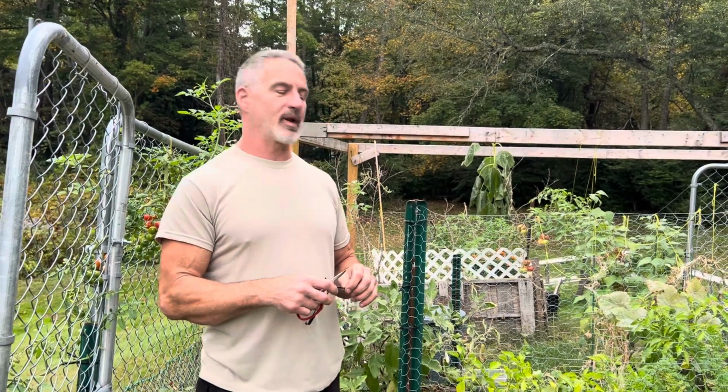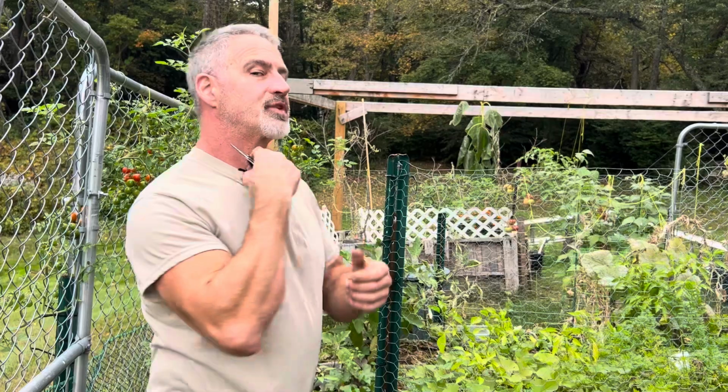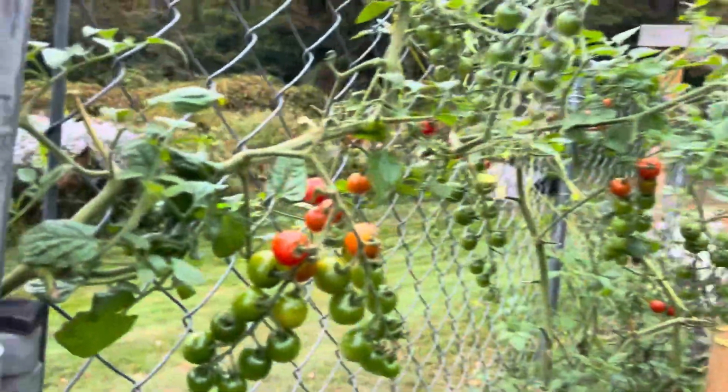September 25th or 24th, I don't have to recall what it is. I just want to share with you what we got going on in the garden, okay? So we're going to start over here with cherry tomatoes. So you can see them here.